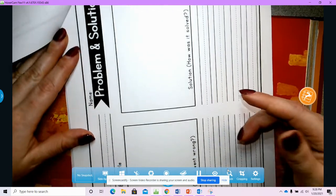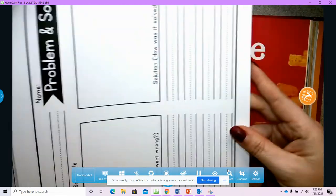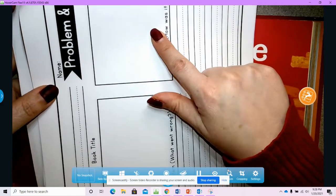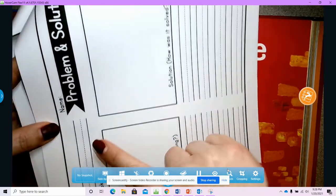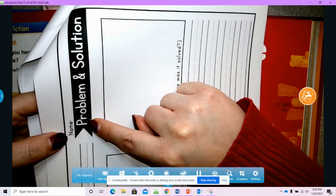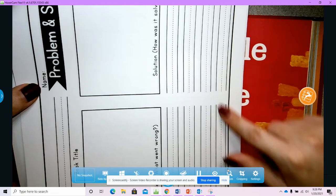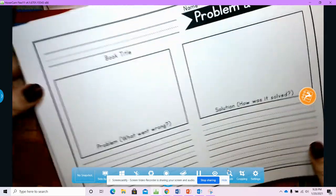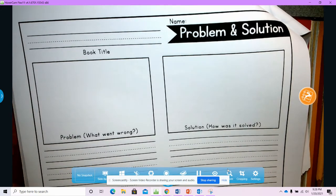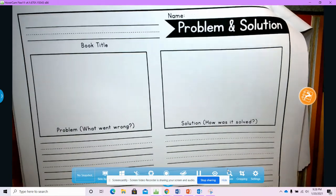and you're gonna keep going until you get to a page that looks like this. It has two boxes. It says problem and solution up here. It starts with a P. Okay. Find this page for me. Okay, if you need to pause the video to find this page, pause the video and then come back to me, okay?